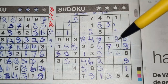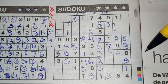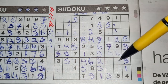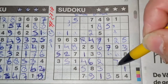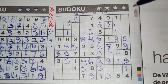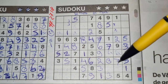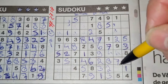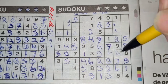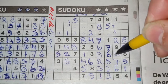Alright. 2 numbers left in this row for the number 7 and 8. 7 and 8 are missing. We see here 7, no 7 there. 7 should be here, and 8 goes there. 2 numbers left in this big square for the number 6 and 2. We see here 2, no 2 there. 2 should be here, and a 6 goes there. Now we have a 6 here, so this box can't be 6 anymore. That box should be a 6, and this box should be a 4.